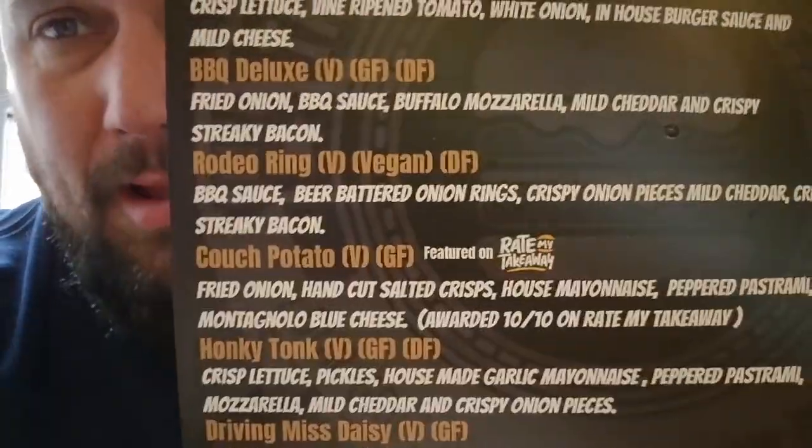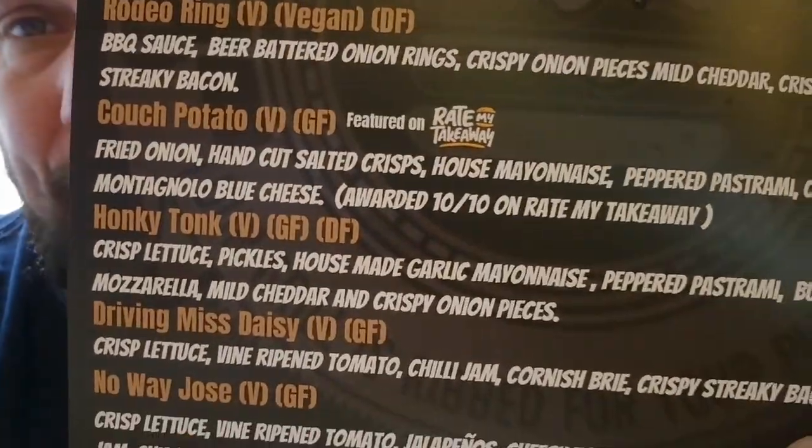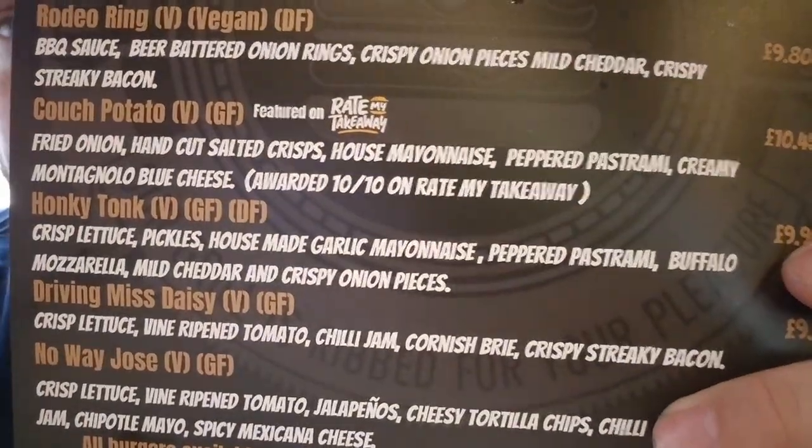That burger was called the Couch Potato. That may very well be the best burger I've ever eaten. Absolutely phenomenal. Couch potato on there. Absolutely out of this world. I didn't even put it down for a breath. So good. That burger was absolutely out of this world. So good. Not far to walk, next door, directly next door.